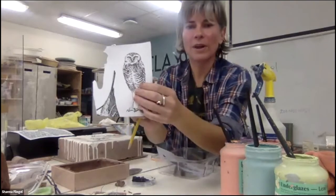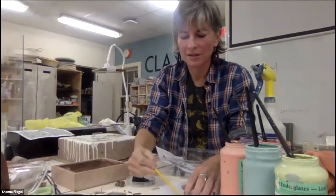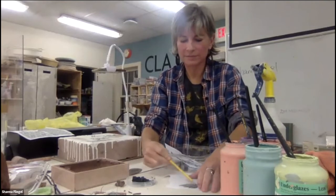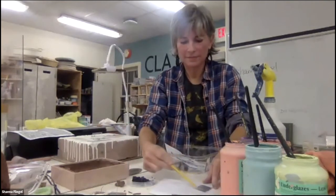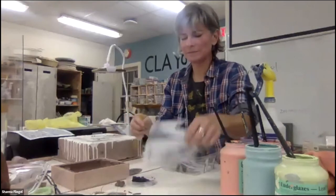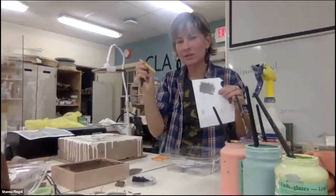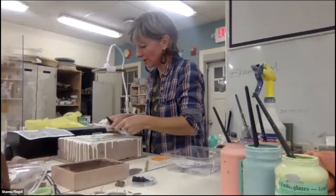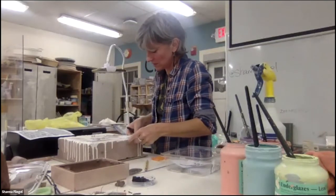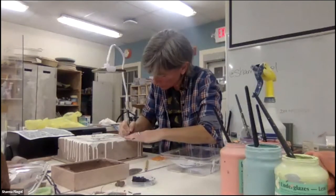So where I want to trace, and maybe I don't feel confident just freehanding that, I'm coloring the back here. I also use carbon paper. I like to use a ballpoint pen or a dull pencil. Where do I want this little guy's head popping out? Maybe right here. I'm going to draw over it.